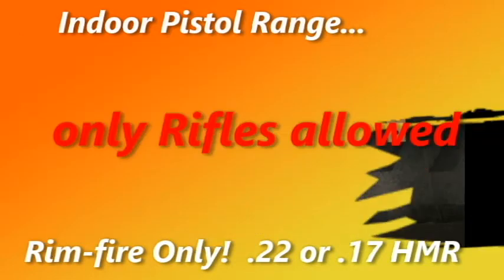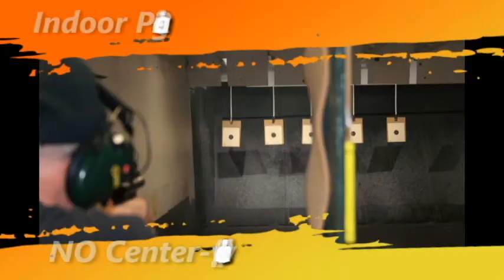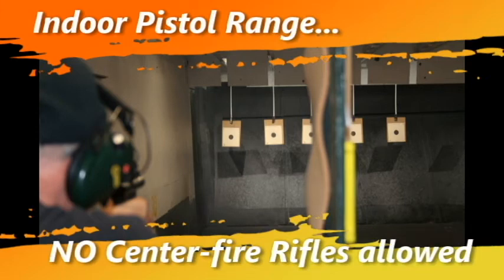Only rifles allowed at the indoor pistol range are 22 caliber rimfire, 17 caliber HMR or Hornady Magnum rimfire. No centerfire rifles are allowed on the indoor pistol range. Even rifles that shoot pistol calibers are not permitted on the indoor pistol range because the backstop is not intended for those calibers at a rifle muzzle velocity.